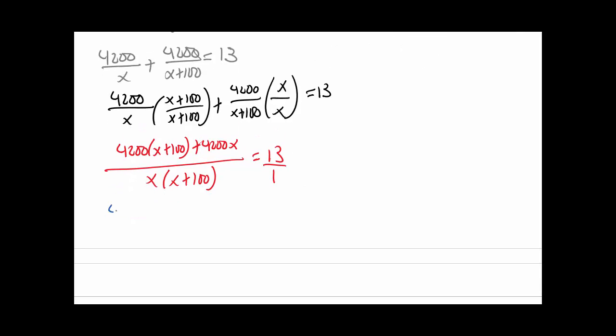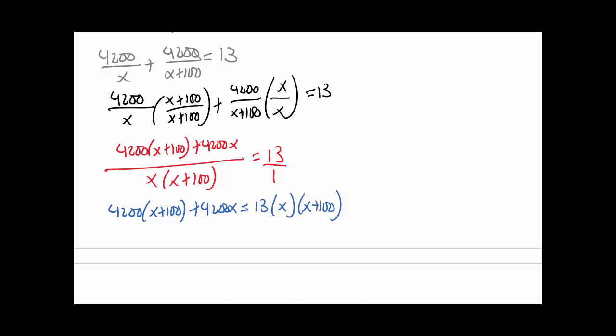Okay, so 4,200 times x plus 100 plus 4,200x equals 13 times x plus 100. Okay, that's a good thing we got those calculators handy, right? So then we're going to distribute. I can distribute that in there.